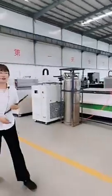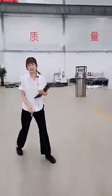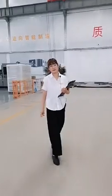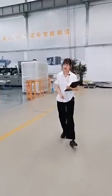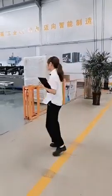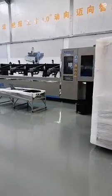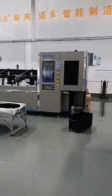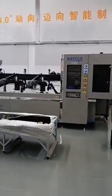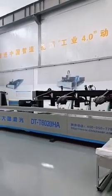다음은 저희의 전문적인 레이저 파이프 절단기를 간단하게 소개하도록 하겠습니다. 앞에 이 긴 기계를 보이시죠? 이 기계는 바로 저희의 파이프 레이저 절단기이고요. 이 기계는 전문적으로 파이프랑 튜브를 가공하는 기계이고요.